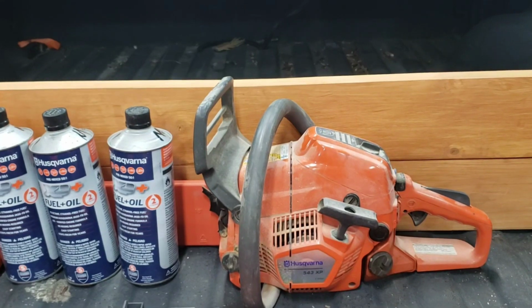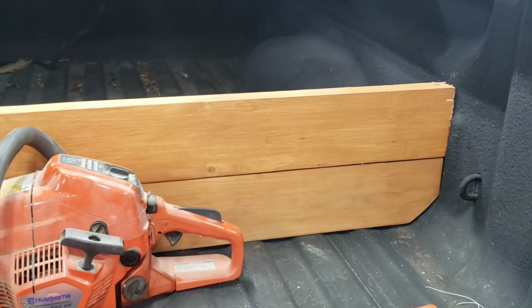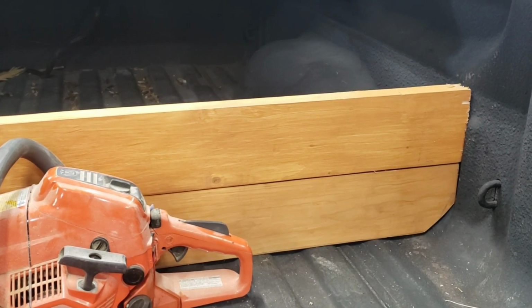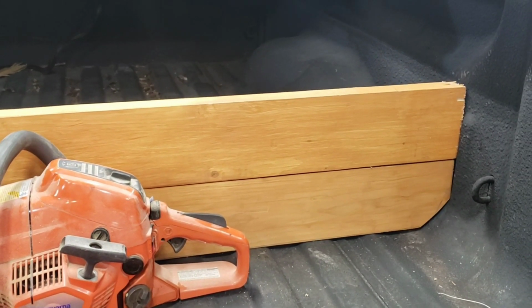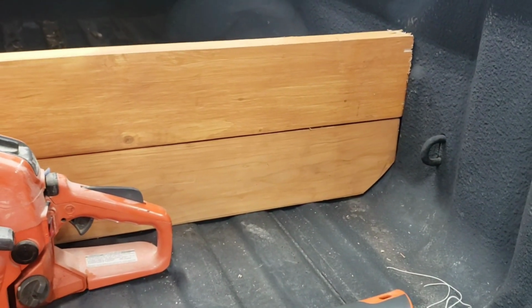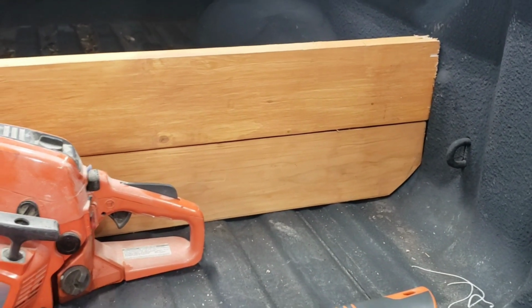So think about that. A couple pieces of scrap wood. If I remember right, it's about 64.5 inches on my truck. Obviously, you're going to want to radius the bottom corners a little bit. That way it does seat down nice and tight to the bed.